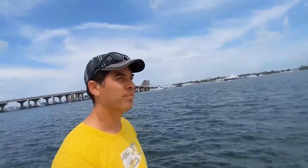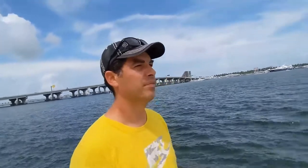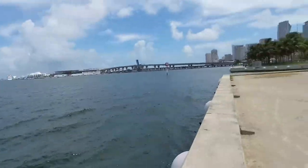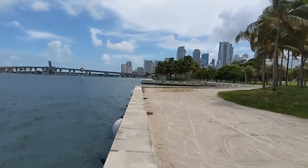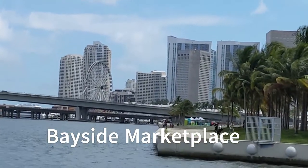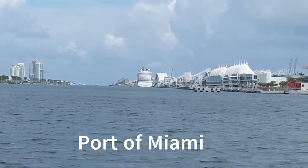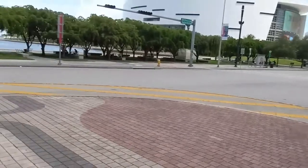I believe that you'll see docks. I was told that on game night for the Miami Heat, there are people who have yachts and stuff that dock in front of the arena and just walk towards the game. So I hope you enjoy this part as we walk from the Perez Museum to the Frost Science Museum.